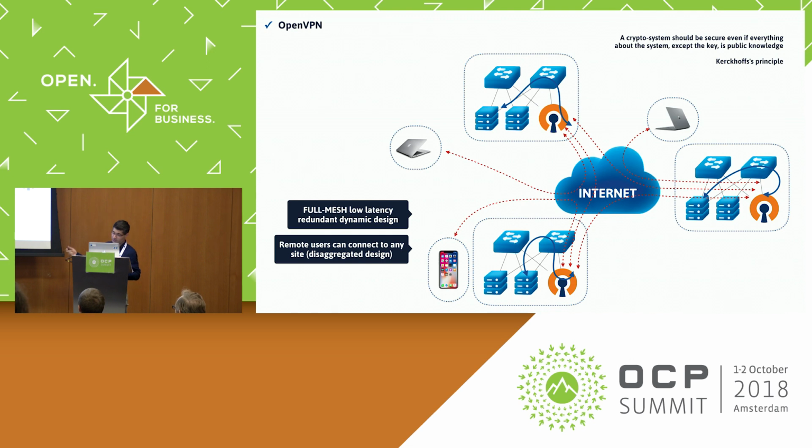Similarly, if you want to do a remote VPN connection, again using the same OpenVPN, your remote users can connect to one of your sites, or you can do Anycast and your remote users from different countries can connect to the nearest sites, then get access to the rest of the hosts.